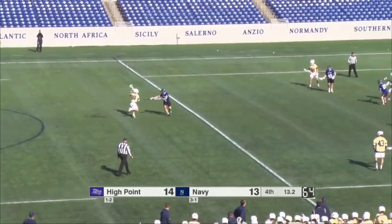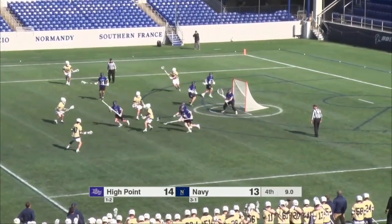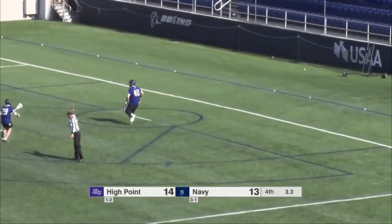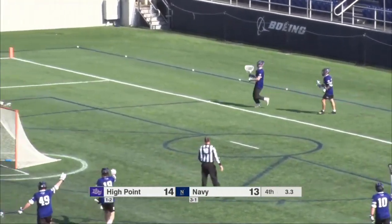Here, Skalniak towards his left. Skalniak looking inside, feeds it along the crease. Nick Cole has it knocked away from his stick. It's picked up by Hewitt with 6 seconds. In front, the shot, it goes wide with 3 seconds. It's backed up by Green. It'll be High Point ball with 3 seconds to go.